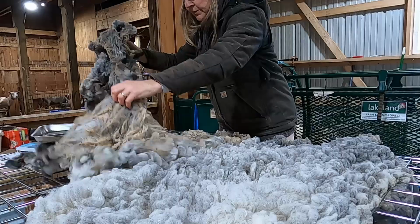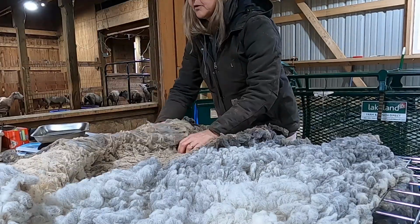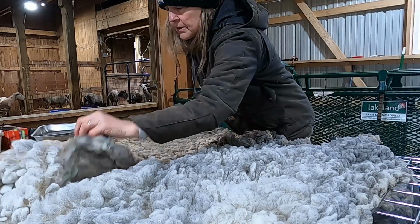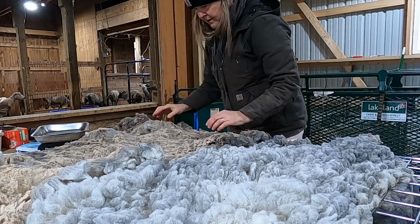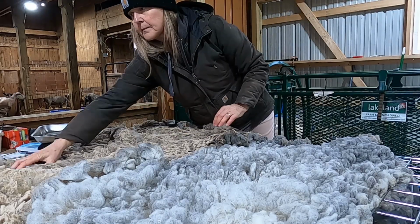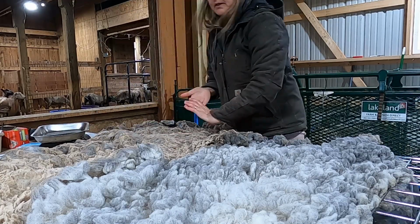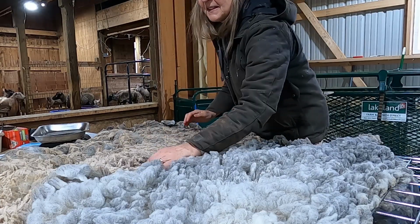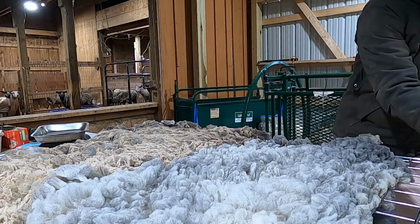With this fleece, what I would do if I bought this and it was for me, I'd probably just gently flick the tips and spin it from the lock. But if it's a shorter fleece and maybe not as compact as this one, the sections that are really, really clean, I would throw on the drum carder and have that experience because it's really fun. That is enormous. Glory. All right.